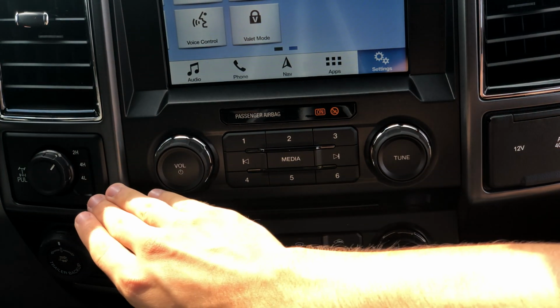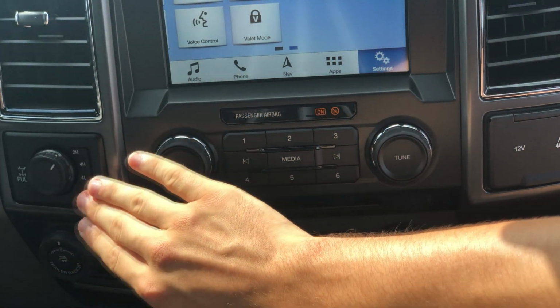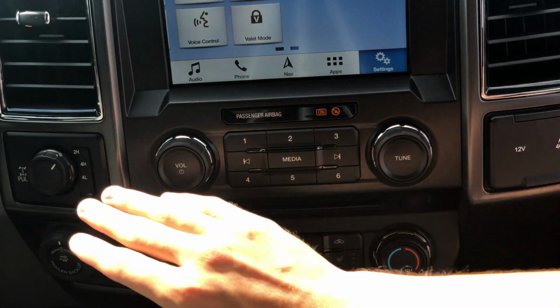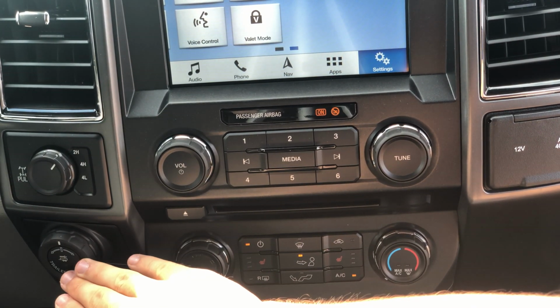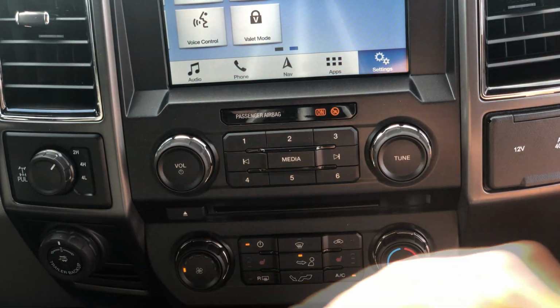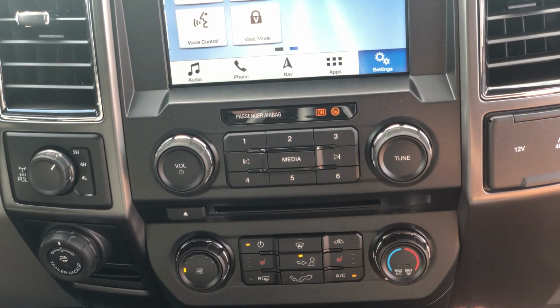On the left side, you have your drive mode control, your 2 high, 4 low. Again, this does have the FX4 package. And then below that, you have your trailer backup. This is actually a really cool feature Ford has, and you can turn this knob and the truck will help you back up with the trailer. The truck will calculate it and do all the turning for you. That is a super cool feature that they have in these trucks.